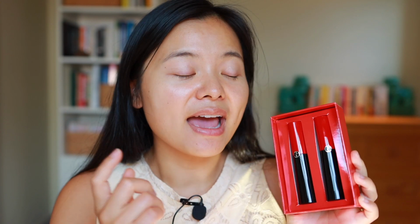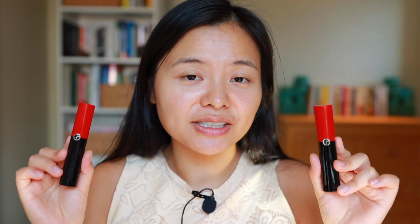Basically, these originally retail for around $40 each, but then this kit was sold during the holiday season for around $40-some for the 2 of them. And then there was an additional 50% off because it was at the outlets. So essentially, I got this kit for around $20, even though each of these individually retail for around $40. These 2 shades are actually shades that I tried on in my June roundup. So if you guys want to see these on my lips, definitely check out that video.